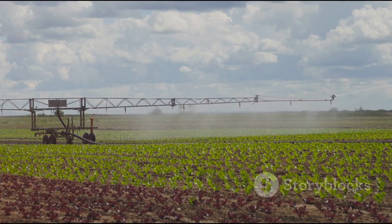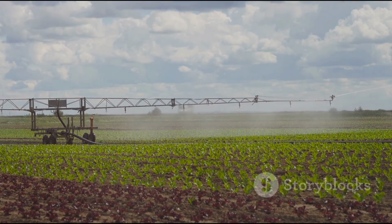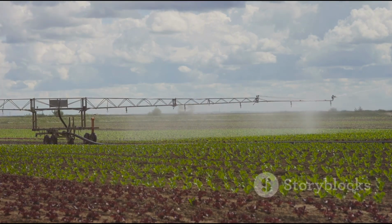By carefully managing this vital resource, we reduce our reliance on external sources, conserve water, and create a more resilient farm.